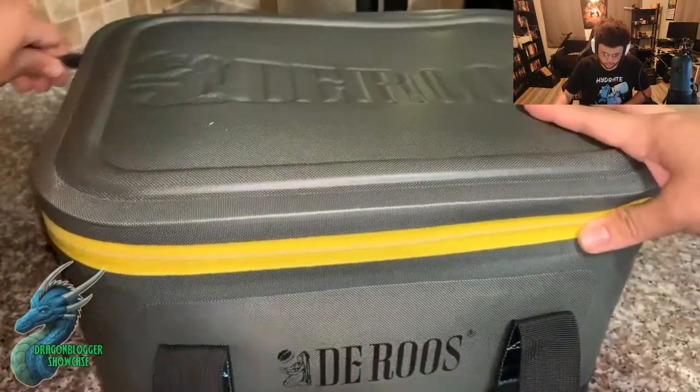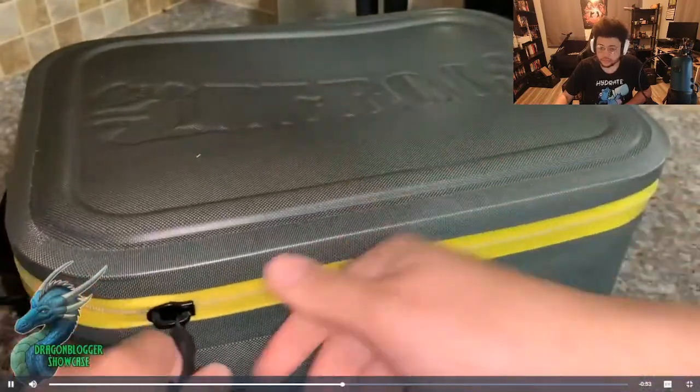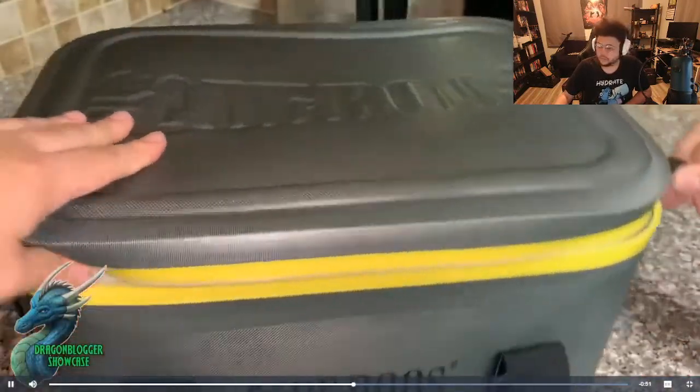Now, as you can see here, I'm going to grab the zipper and open it up, so that you can kind of see what it looks like on the inside.